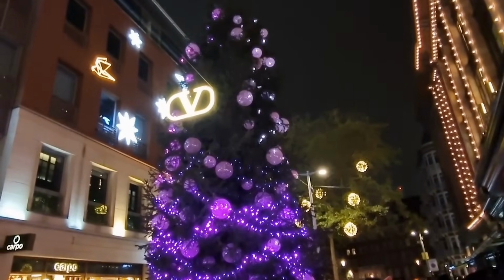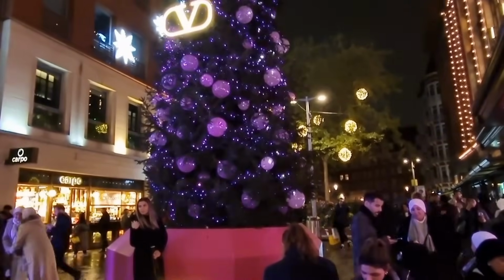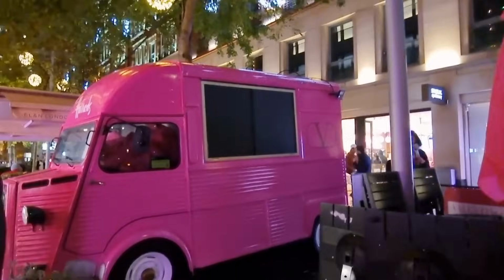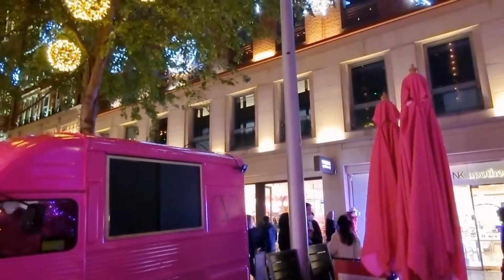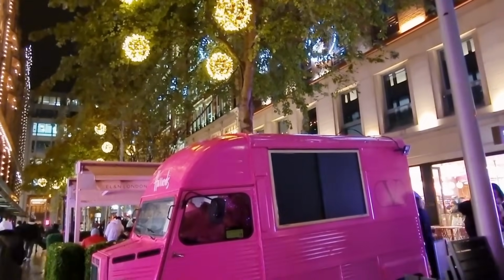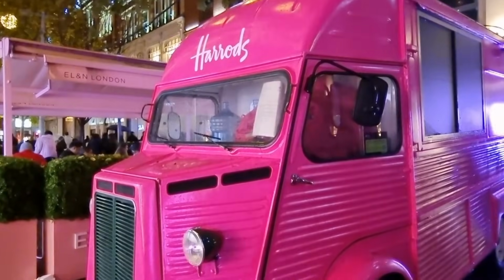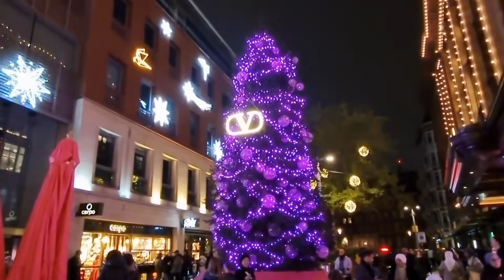So Harrods is still going with the designer thing like they did last year, but it is very pretty, and it is nice to see an actual tree down here in Hans Crescent. Really pretty. And I know it's closed now, but look at this little Harrods pink van. Isn't this adorable? There are umbrellas, so I guess it's a takeaway place, but it's so pretty and it looks so nice with the lights. We'll have to pop back and see what it sells when it's open. Let's just back up a minute and you can see the tree again. Look how cute. I love it. And it looks really lovely with these lights on the buildings as well, like the shapes.